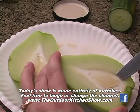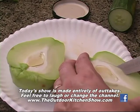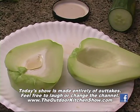We remove the pit, because it just doesn't get cooked down for you. Just pull it out. Woohoo! Look at that. And see, that's why people like to bake and stuff.